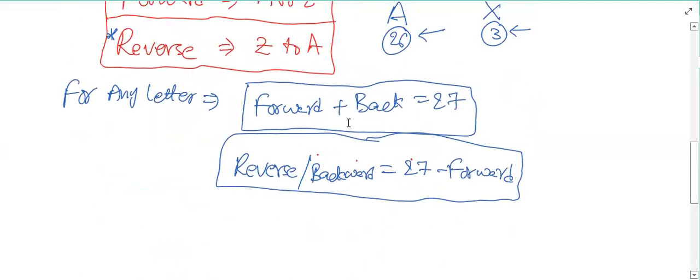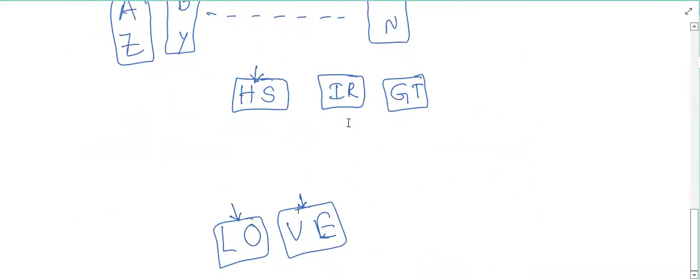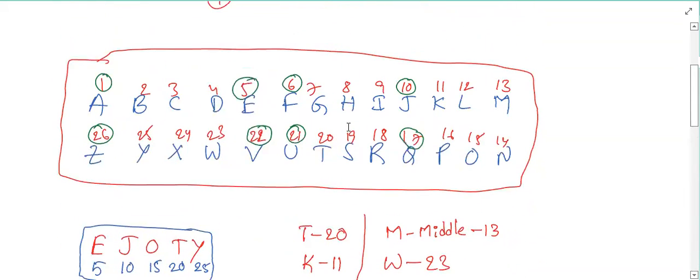See here, if you take B and Y, we can see BOY, right? We can leave the O. In the middle, which is one letter only, we can leave that. That's just a hint, understand? BOY is the hint for B and Y, the last letter and the first letter.